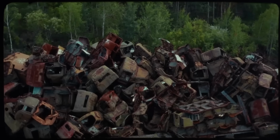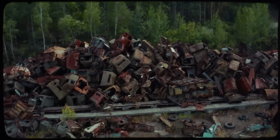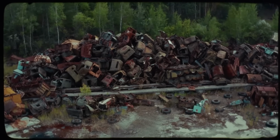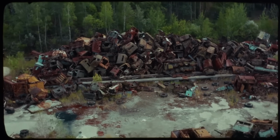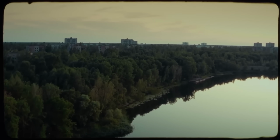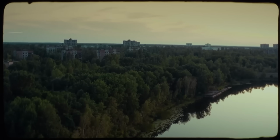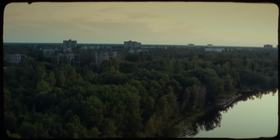The forest around Chernobyl has been fitted with more than 40 radiation sensors that cover a 1,000 square mile area in the exclusion zone. Just days after the zone was overrun by Russian forces, these sensors suddenly started to spike, indicating that radiation levels had inexplicably risen to dangerous levels.